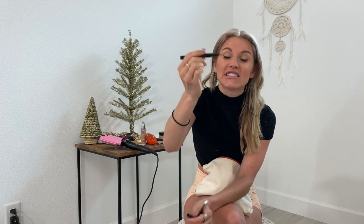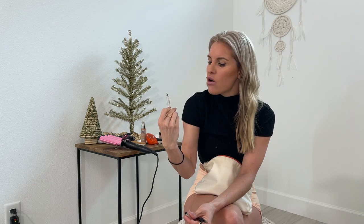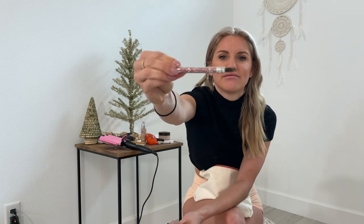So I recently discovered this, which I love. And then to fill in the little bits and pieces, or actually more at the front, I have discovered this, it's medium brown, it's Benefit. It's a brow micro-filling pen. That's what it is. So if you look at the top, I'll show you, if you can see it.